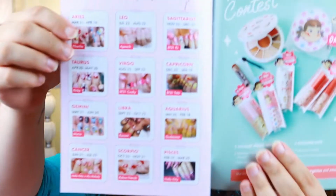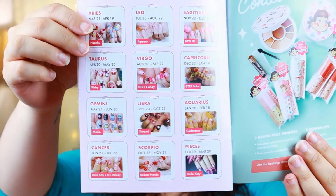Oh, and then they even have a little horoscope in the back, but it's like which character nails should you try. So it's got little nail options for your horoscope. So I'm a Virgo, and it looks like I should do BTS inspired nails, which I don't know what that is, but I know it's popular. I think it's a band, maybe K-pop. I should stop talking because I have no idea. So cute little pamphlet.